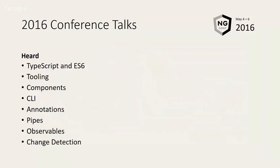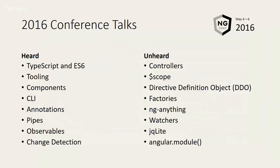And what I heard from those talks were terms like tooling, annotations, pipes, observables, TypeScript, and this ES6, which was relatively new even at that point in my world of development. So I watched this whirlwind of talks, and what I didn't hear were all of those terms that I was planning to get really familiar with over the following 2 years. I didn't hear anything about controllers, Angular.module, so that raised my concern even more.